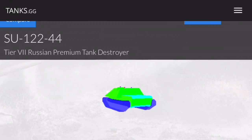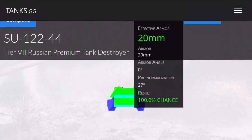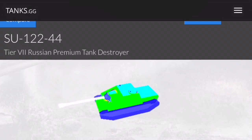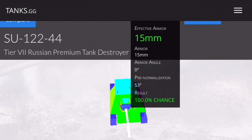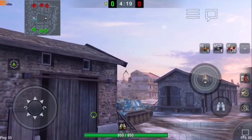As we take a look at the back armor here, it's abysmal. Here's the strongest, 45 at the back, 20 millimeters at the weakest, and I mean, even a tier 1 tank could pin that. Just don't let anybody get you from the top because it's even worse at 15. So don't try to brawl with somebody up on a hill because they have you in a bind at that point.